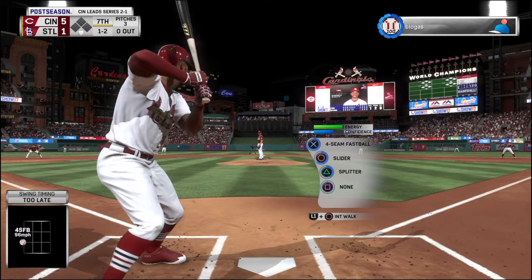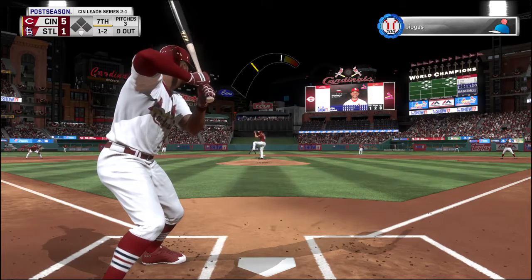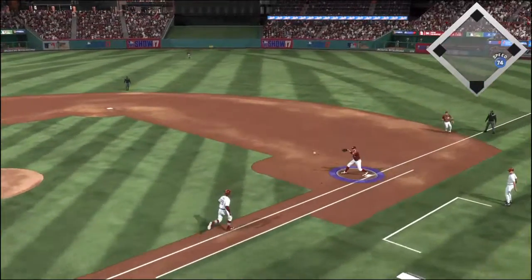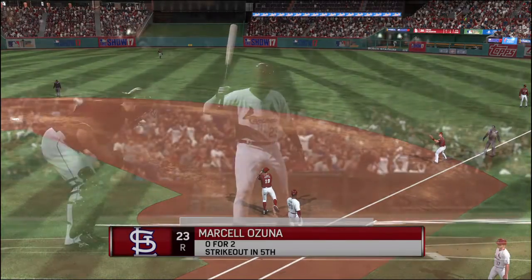No contact there, and it's 1-2. The 1-2 pitch. Swung on in the dirt, strike 3. And he makes the throw to first. Pham is retired, and there's one away.